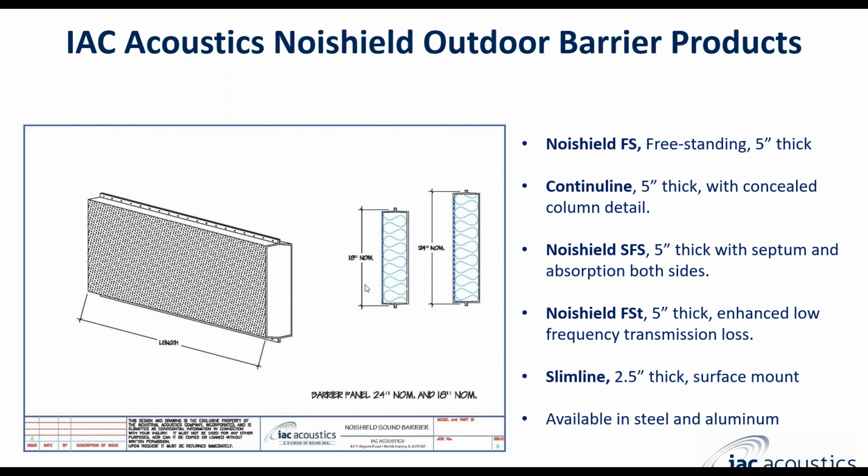It's a 5-inch thick panel. We have two sizes, 18 inches and 24 inches. We'll get into some of the panel construction details in some following slides. We also have a Continuline panel, which is basically a Noishield FS panel like you see here, but it has a custom end cap, which conceals structural elements and is more aesthetically pleasing. The reveal on the structural elements is smaller.